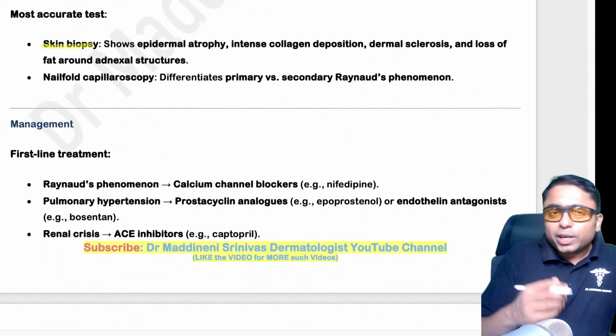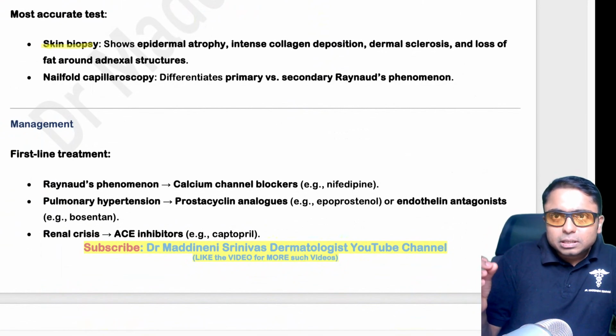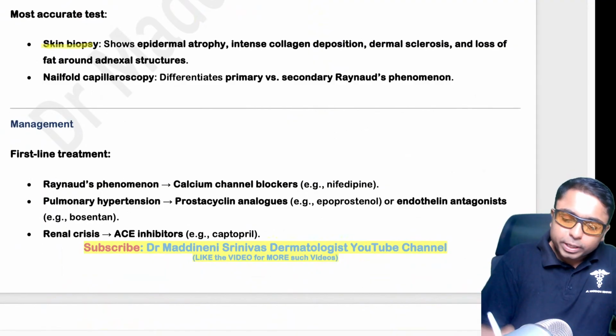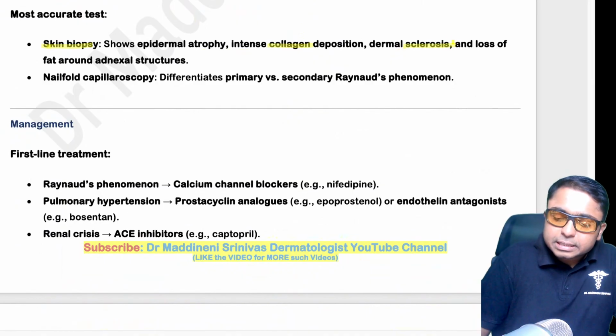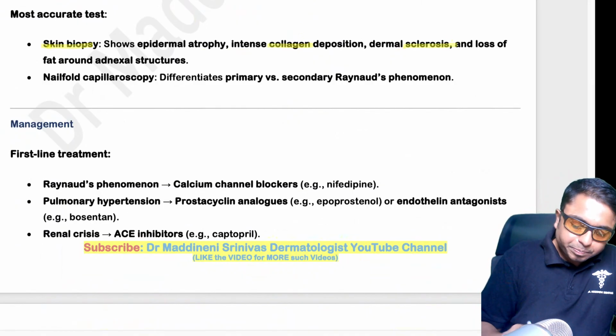So what is the most accurate study? It is, of course, the skin biopsy. Take a small tissue and send it for pathology reporting. And there's going to be this collagen deposition and also these sclerotic changes, that is, thickening and fibrotic changes happening.